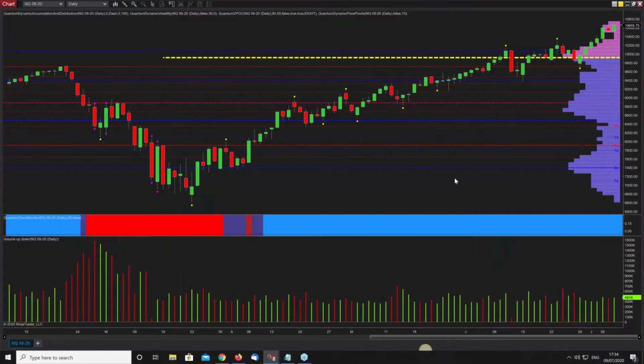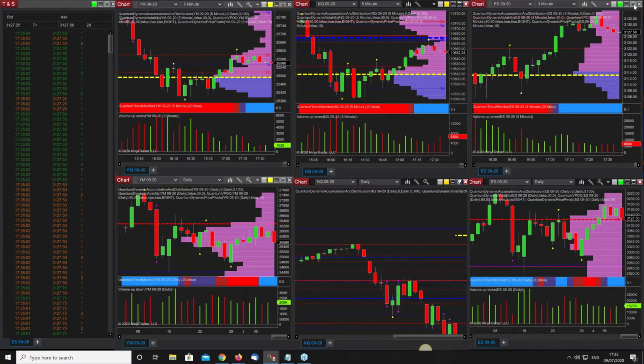This is the NQ. Completely different chart. You wouldn't think it was the same market, but believe it, it is. Continuing on higher, but having a doji candle today. We've got volume draining away, as you would expect, continually breaking out into new high ground. I won't bore you with that one because Anna's already been through that in detail.